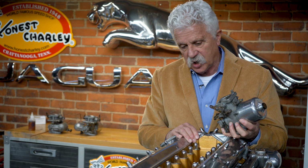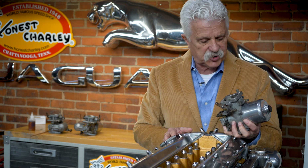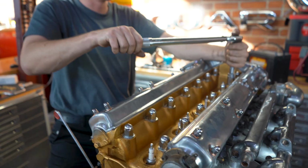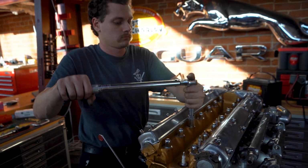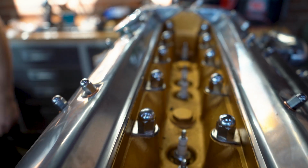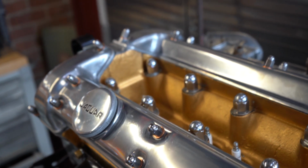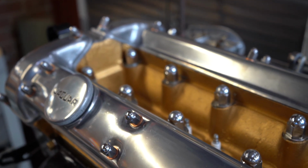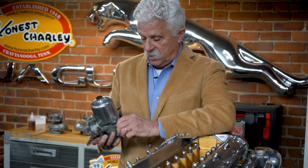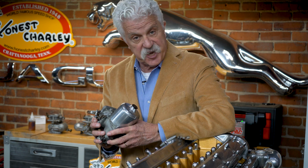Jason and Josh have done an amazing job. All the parts, all the washers, all the gaskets, new plugs, all this stuff, new fuel lines, all available at Moss Motors. We have all of this stuff ready for this car going back together. It'll go in the car relatively soon. We're just very happy with everything that both Josh and Jason have done and Moss Motors has supplied.